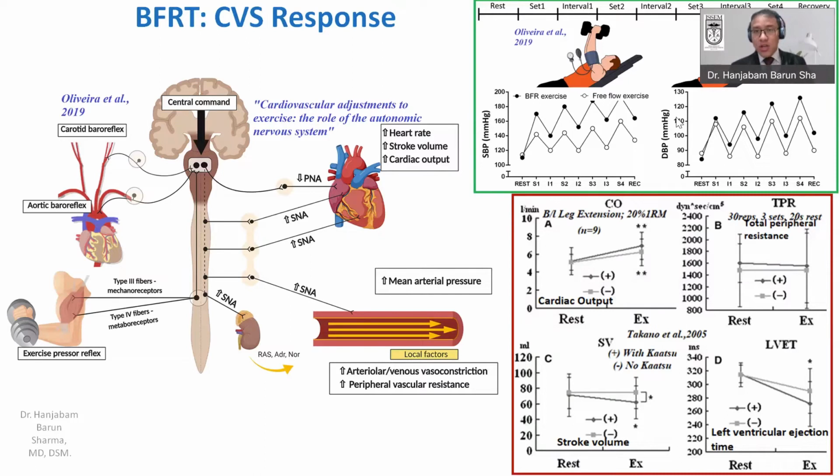But here, when you do the BFR training, you can see that the rise in diastolic blood pressure was more in case of the BFR, and it was not so in case of without the BFR. Similarly, this author, Tanaka Takano et al. 2015, has reported different parameters which are related to the cardiovascular system.